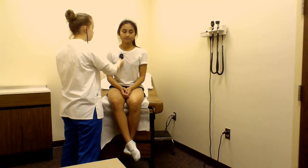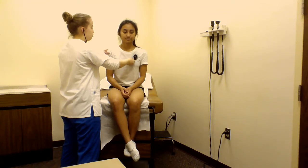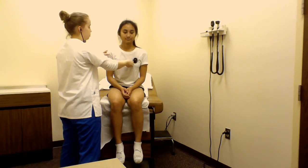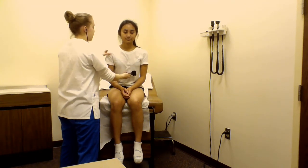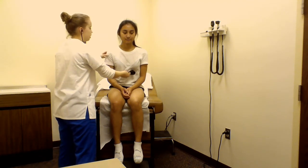Using the diaphragm, I'm going to first start at your aortic, which is the second intercostal space, right sternal border. And then your pulmonic, which is the second intercostal space, left sternal border. And then the Erb's point, which is the third intercostal space, left sternal border. And then the tricuspid, which is the fourth intercostal space, left sternal border. And then the mitral, which is the fifth intercostal space, midclavicular.